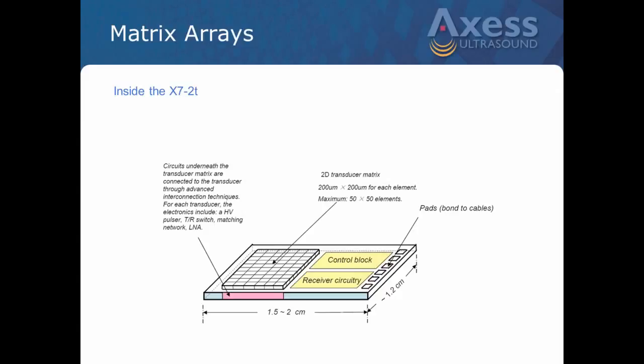Now, one of the most complex probes out there right now, from a technology standpoint, is the Philips X7-2T 3D transesophageal probe. And this is just a diagram kind of showing a little bit of how that is made and some of the differences in it. As you can see, here's your array. This is your single crystal cut into the matrix.